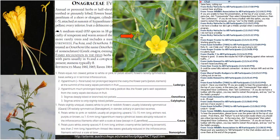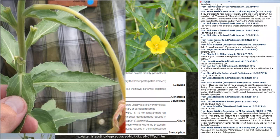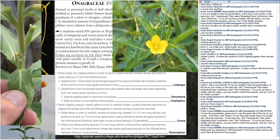Hypanthium, much prolonged beyond the ovary, pedestal-like, the flower parts well separated from the ovary, and the sepals deciduous in fruit. So again, the sepals are up there right below the petals, and when we take away the sepals, there's not going to be any sepals attached to that ovary. As you can see there on the left, the sepals are gone. So that's second number 2 is correct. So now we've got a choice among those 2 number 3s right there. That's going to be our plant, one or the other.